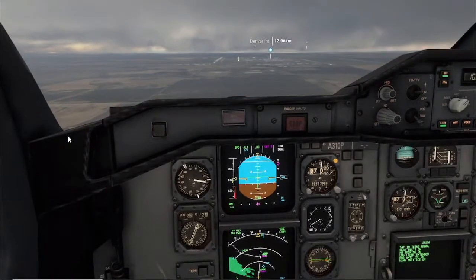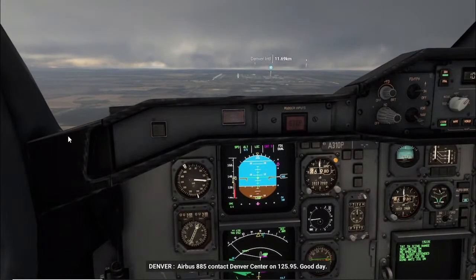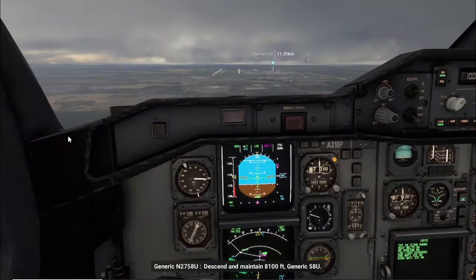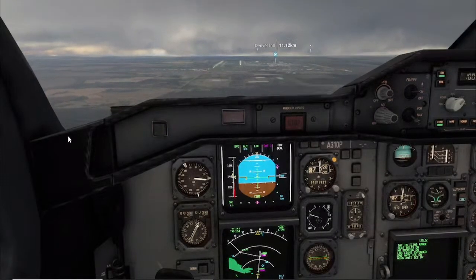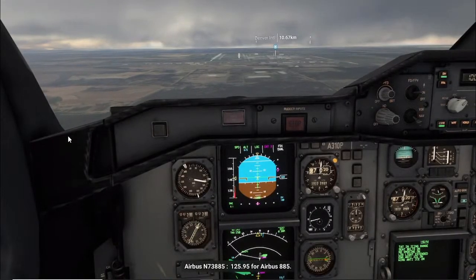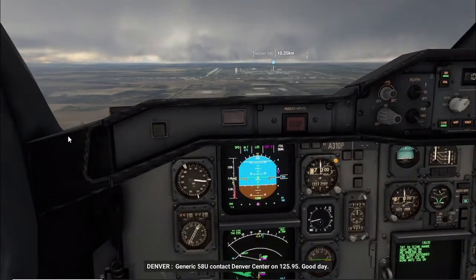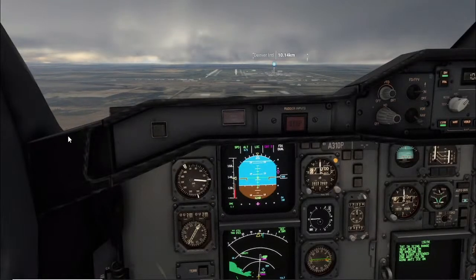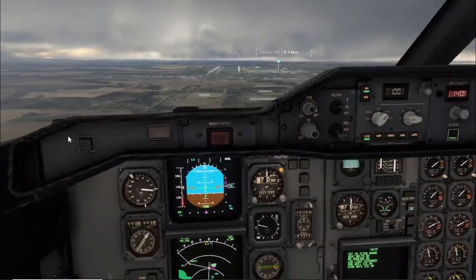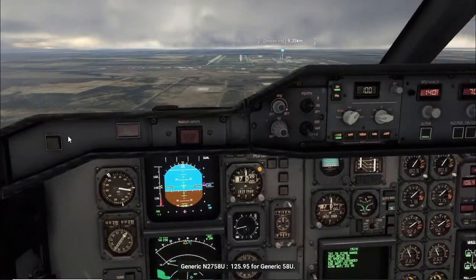Here comes the glide scope. Okay. Here comes the glide scope. Oh, you know, we could have done an RNAV landing, actually. It's not too bad right in front of the airport here. Set for a Category 3 landing. Glide scope is now captured.